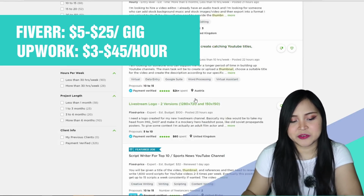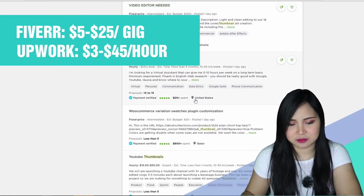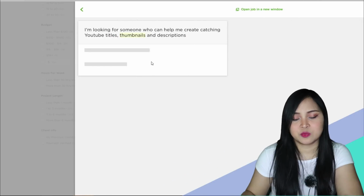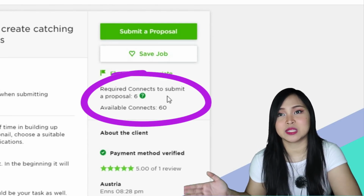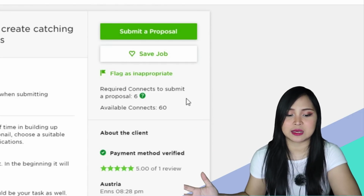But, ayan, meron nag-offer ng $15. Mababa yung kanina yung entry level. So, usually pag ganyan, that's negotiable. Ayan, pwede ka mag-submit ng proposals. One thing about Upwork, meron sila mga connects. Pwedeng maubos yung connects mo kasi submit ng proposal without really getting the job. So, you have to really choose yung gusto mo lang na pag-applyan.